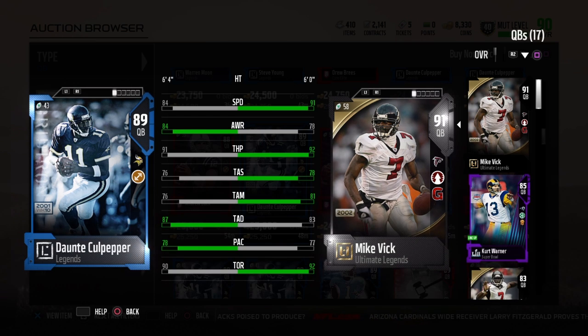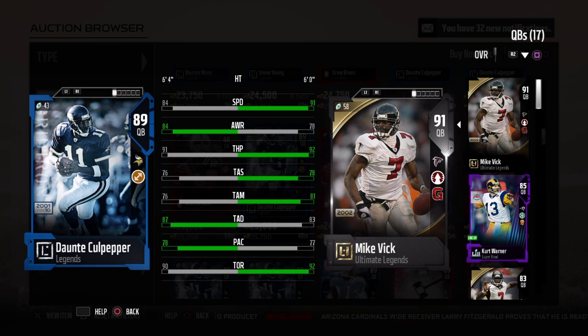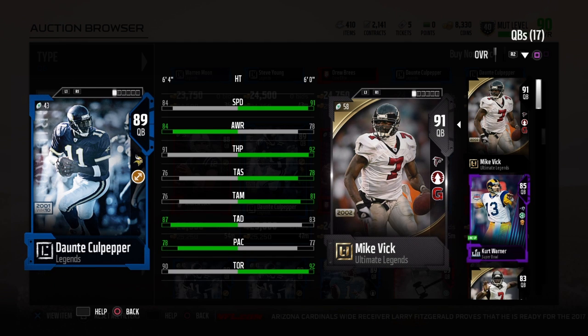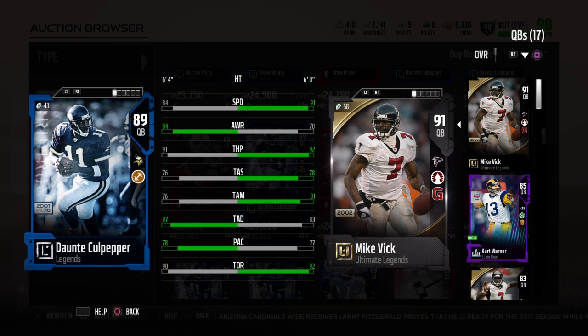That's really about it. Culpepper goes for like 17-20,000. Vick, like I said, around 95,000. Big difference there. So do I recommend Vick? If you've got the coins and you're looking for a speedy running back, I would say give him a shot, see what he can do for you.